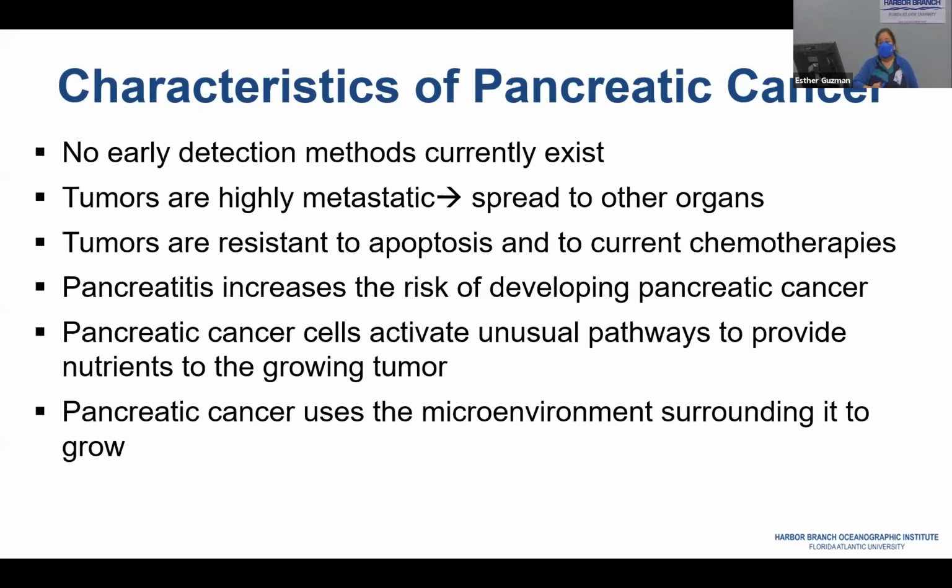The tumors are resistant to apoptosis and to current chemotherapies. There are many risk factors for pancreatic cancer, but one of them is pancreatitis, or inflammation of the pancreas, which increases the risk of developing pancreatic cancer. Pancreatic cancer also has many unusual ways in which it grows. It can activate unusual pathways to obtain nutrients. And it can also use its microenvironment, the cells it brings to surround it, to produce growth factors that it uses to grow.